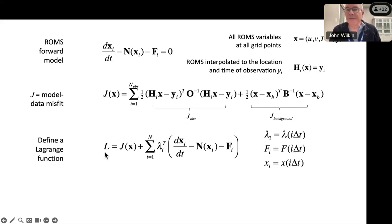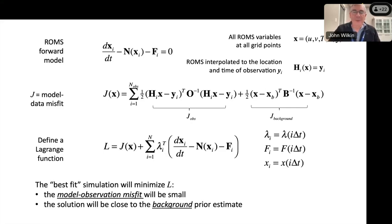If you remember your Lagrange functions, I'm just going to take this model data misfit J, and then I'm going to add lambda here, 1 for every observation, times the ROMS model. So this term here is always 0, so I'm just adding a whole bunch of zeros, right? This is the magic of variational calculus. Why do we do that? Well, when I minimize this Lagrange function L, I will have minimized the model observation misfit while keeping faithful to the background.